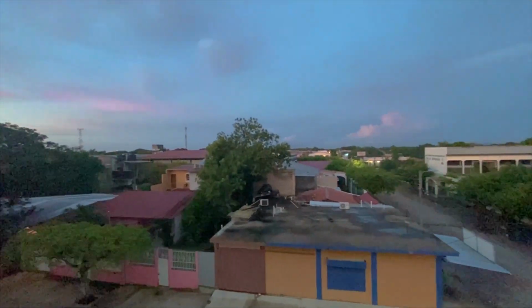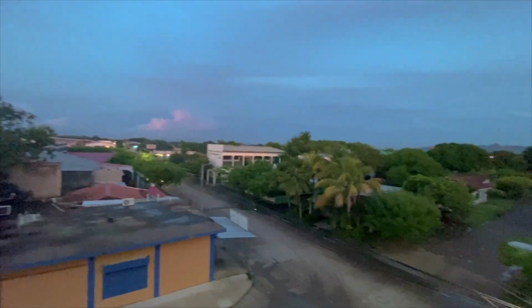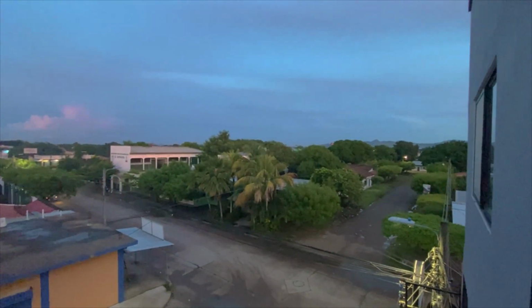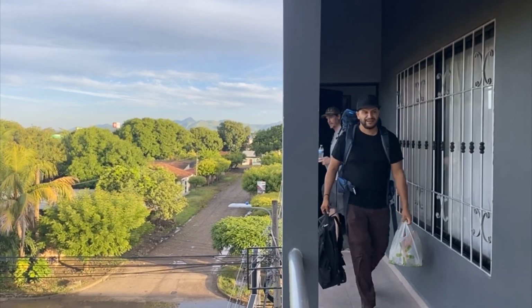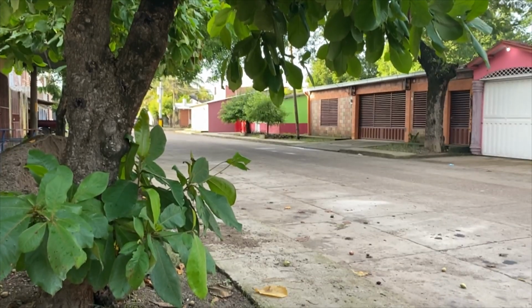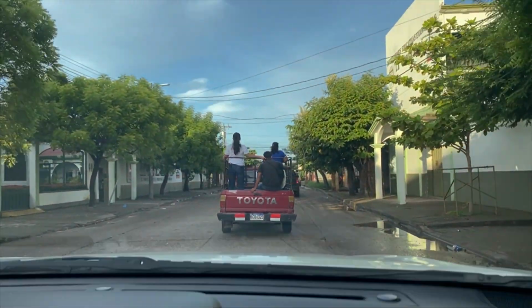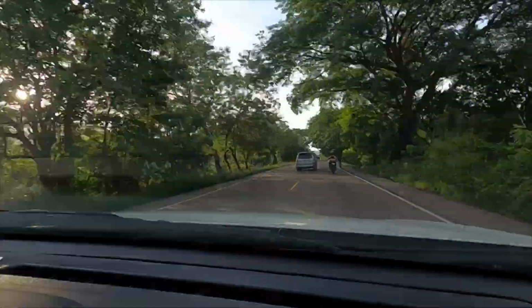Knowing that the Nicaraguan border crossing can be a tough one, we were up and out the door by 6. So we just got to the border, leaving Honduras and going into Nicaragua.